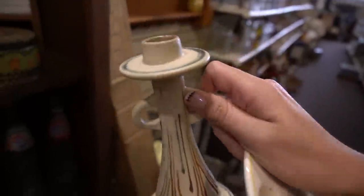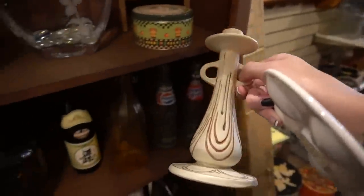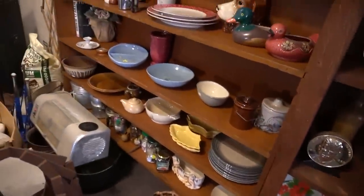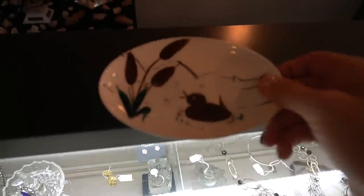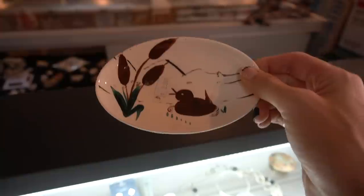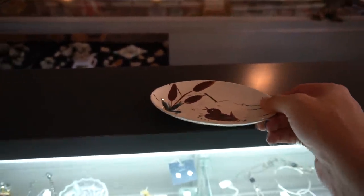Weller. Ooh, la la. I do not see a price on it either. But it is marked Weller. So maybe we'll stick it up front with the rest of our stuff. I wish there was another one somewhere, but I'm only seeing the one. Oh my gosh, here we go. Regent June. I don't know if I like the duck as much as I like the flowers, though, to be honest.